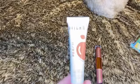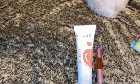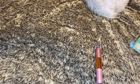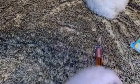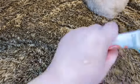But this is the peach tinted under eye brightener. It's supposed to be illuminating. I'll swatch it. I find this just a little too dark for me, but that's okay. I can work with it. So there's what it looks like. Let me put the top back on the tube, excuse me. So here's what it looks like.